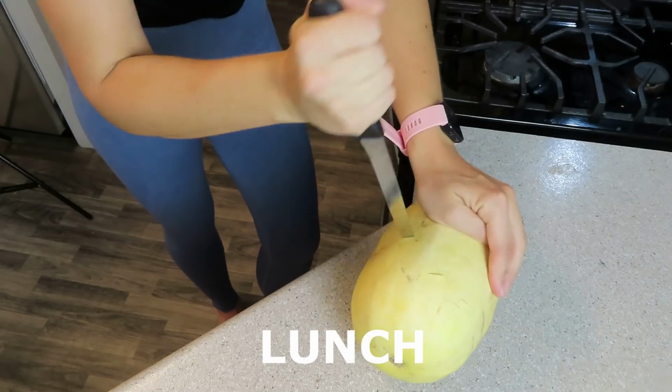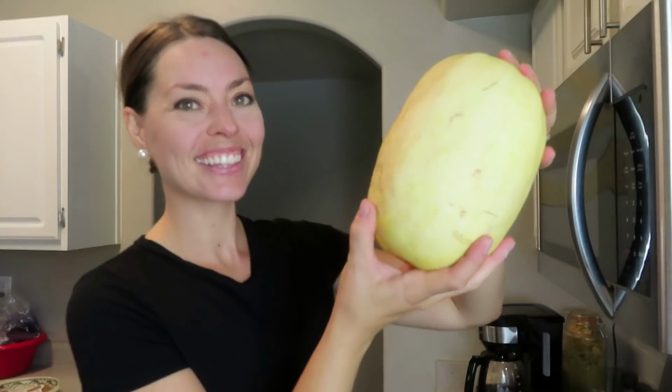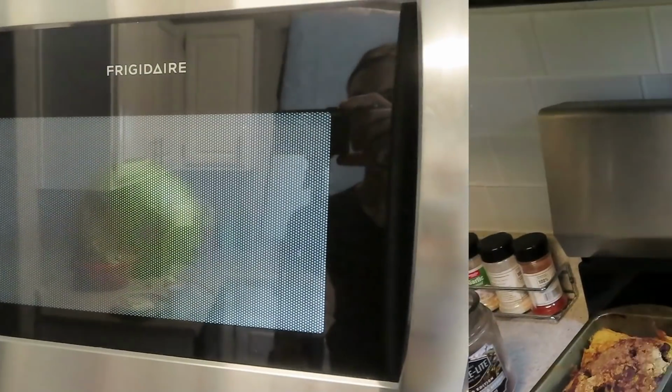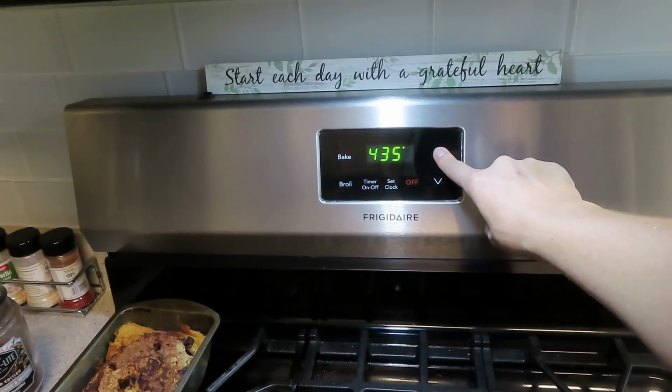For lunch, I decided to go ahead and make a spaghetti squash. These things are so good, but they're such a pain to me. So I poked some holes in it and I popped it in my microwave to soften it. And then I sliced it, scooped out the insides, and then put it in my oven for about 18 minutes.